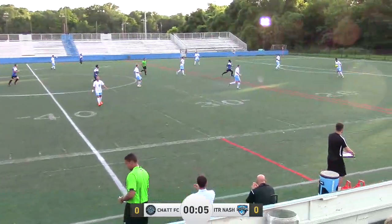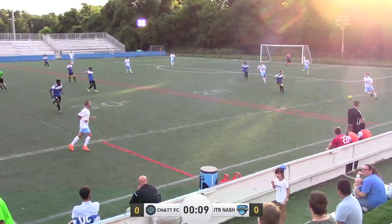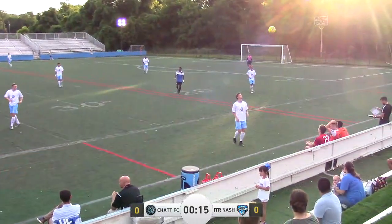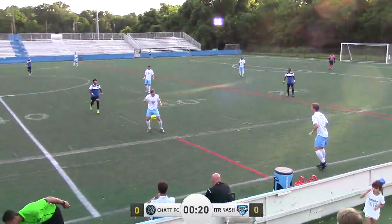Right, and with Nashville, as you said, it's a familiar team. It's an interstate rivalry. You've got the Volunteer Shield up for grabs here. This is going to be a game that Chattanooga will really, really want to win, especially with Nashville being the team that put them out of the postseason last season.